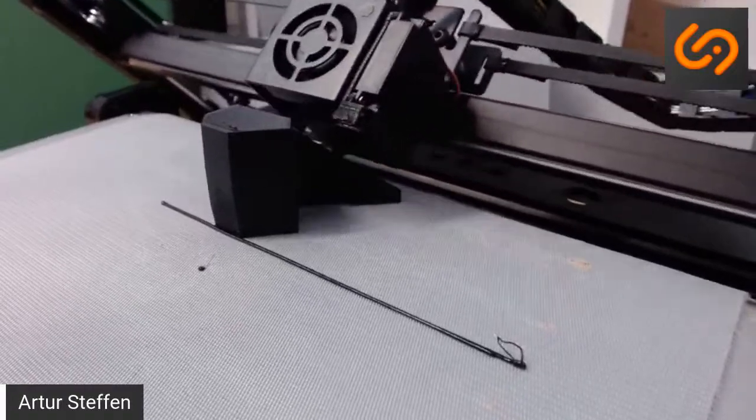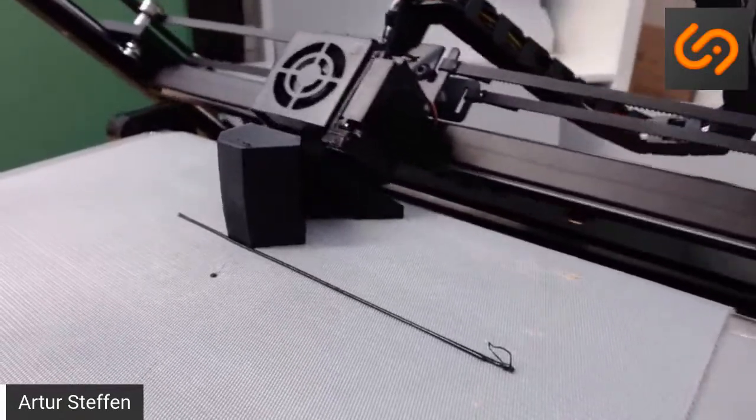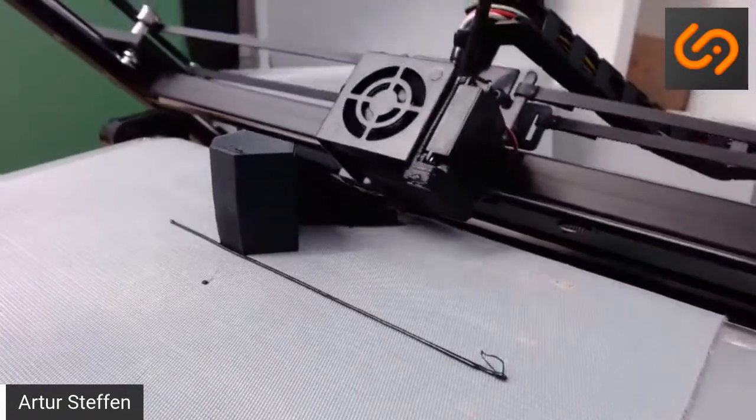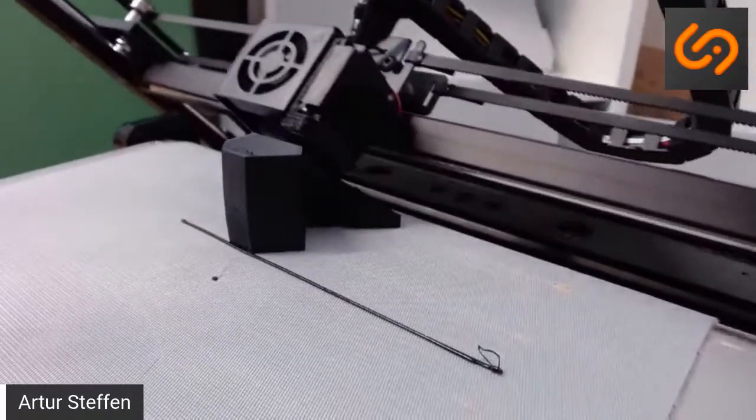So guys, you see it live? I mean, is that fascinating to see a printer printing? Okay, I maybe misunderstood your wish. All right, so maybe be more specific on that. Please let me know if you would like to see more printing videos.